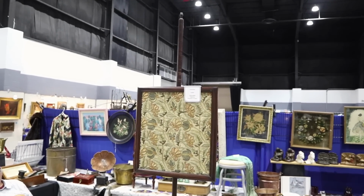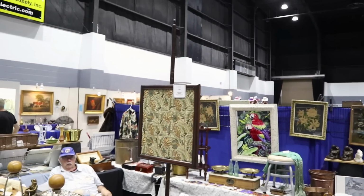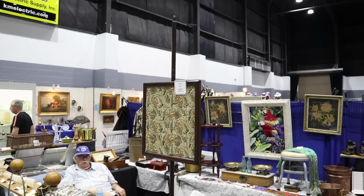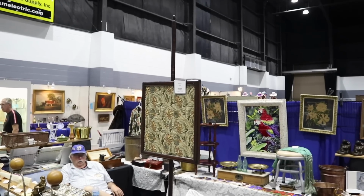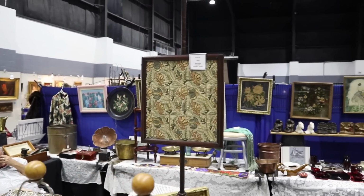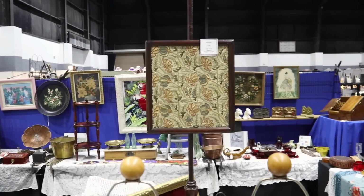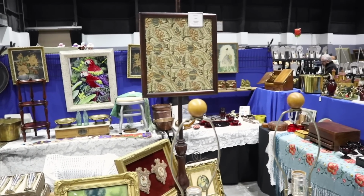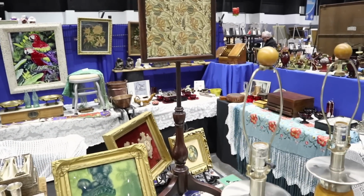What a nice fire screen this is. I'm always partial to fire screens. People used to be really confused about these because they'd say, well, this can't block everything out of a fireplace. It was meant to be adjustable. It was so that the lady's makeup would not melt in the heat of the fire. And so it was just really to shield her face. That's why it's just a little square on a pole, and it can adjust up and down.